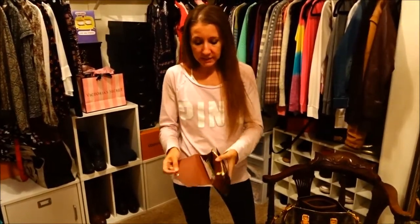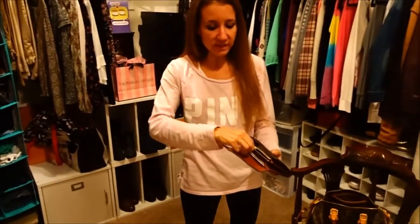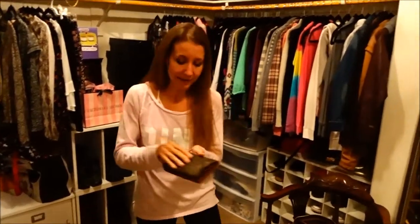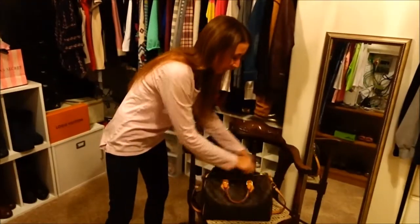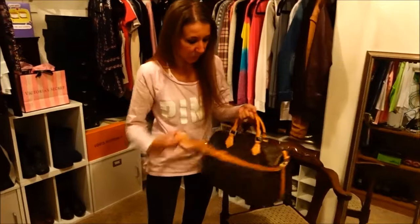And I use it, I take it in and out of my purse. I'm constantly getting inside it to get my credit cards and stuff out, and everything is just like brand new. It's like a new item still. And I feel like that with my purse as well. I don't have any trouble with the zippers or the clasps, or it's not coming undone anywhere.